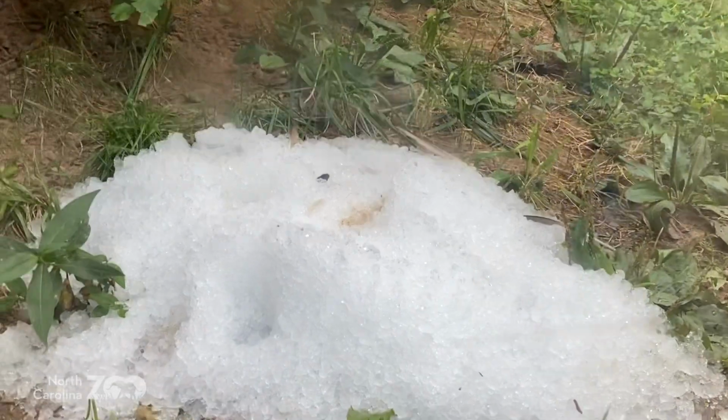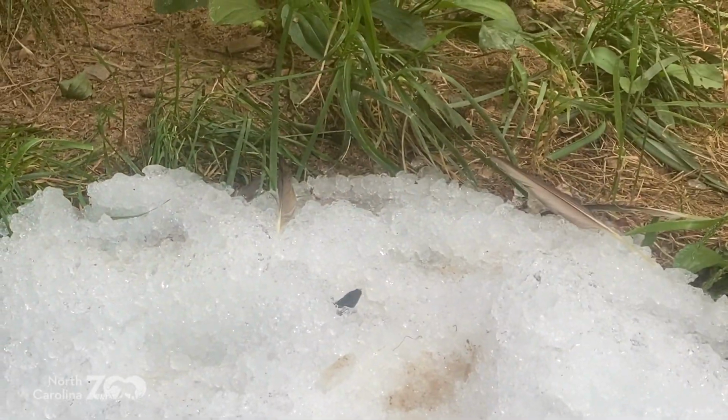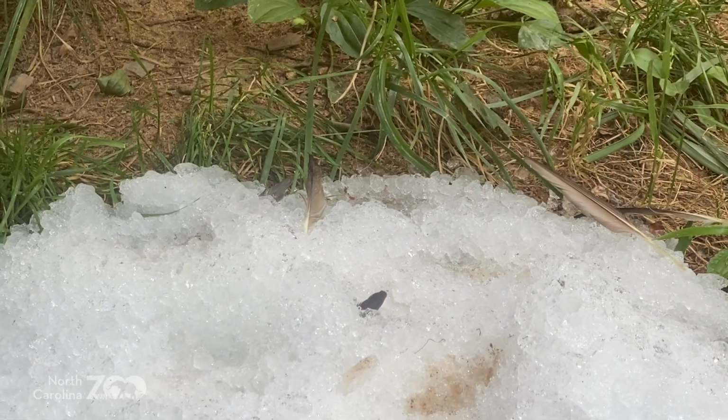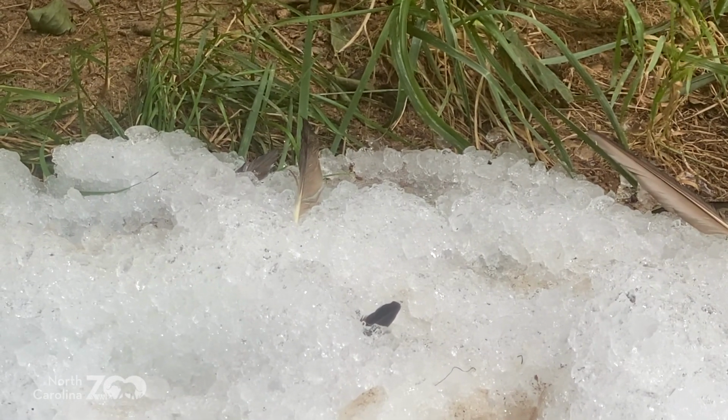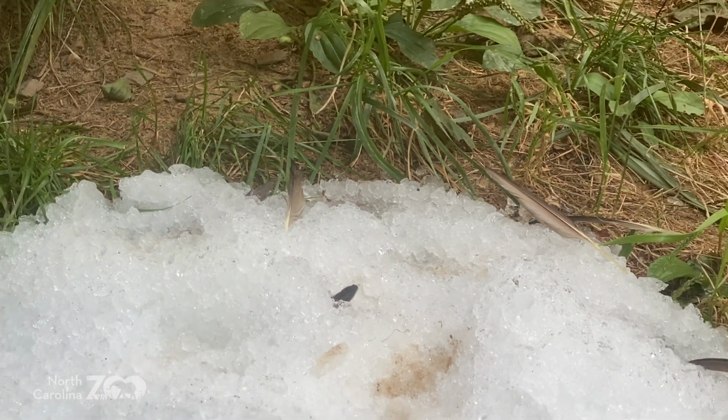What do you see? I see the feather in the ice. You saw the feather in the ice? Well, there you go. I didn't see you put one in the ice. I put a bunch in there. Oh, you put some in there. Okay. Yep. Again, so that the piles are different. They can kind of change up where they go, what they're finding.